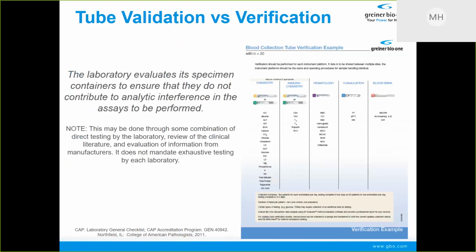So one of the questions that comes up is how do we switch from our current supplier of tubes to the Greiner portfolio? And there's a difference between a validation and a verification. All of our tubes have been validated. We work with all of the current suppliers of platforms to make sure that they work on all the major platforms that are on the market today.